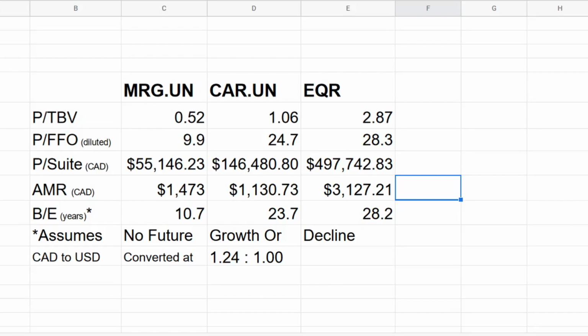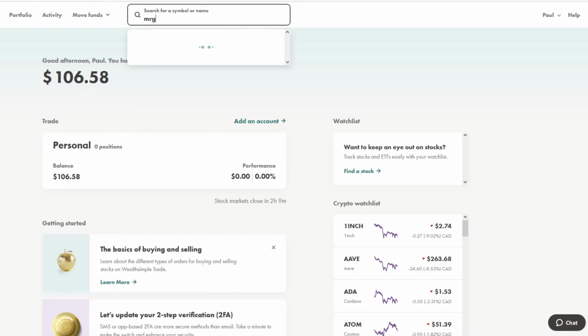So to summarize my position on the Morguard North American Residential Real Estate Investment Trust, I think it's significantly undervalued, and it's likely to provide a very good return over the medium and long term. And thanks to its large discount on the tangible book value, I believe that the REIT also has a very low risk of loss on capital, which is what I'm looking for when I'm starting positions within my portfolio.